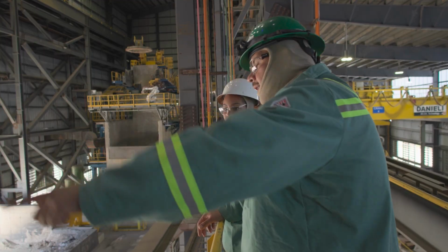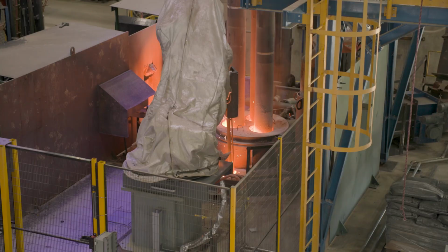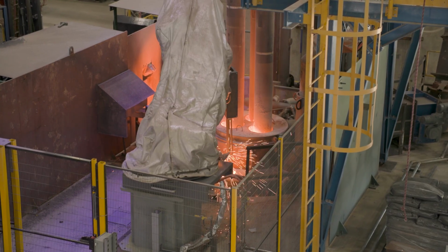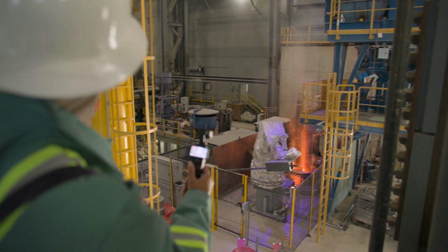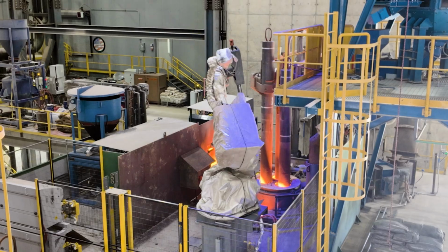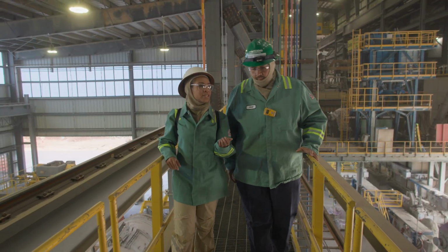So that's the robot right there. So the robot, what it does, is going to turn, it's going to go into the ladle, grab a sample. If you look around the robot, all that fencing, if anybody opens any of those doors, it'll stop the robot, it'll stop everything.